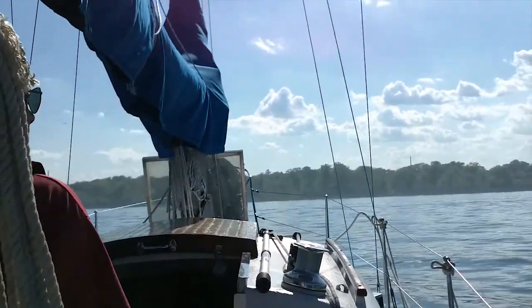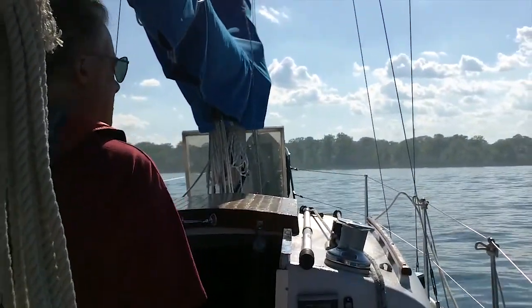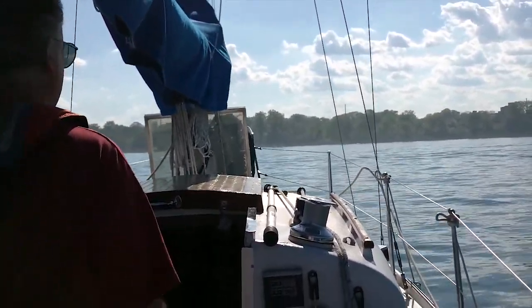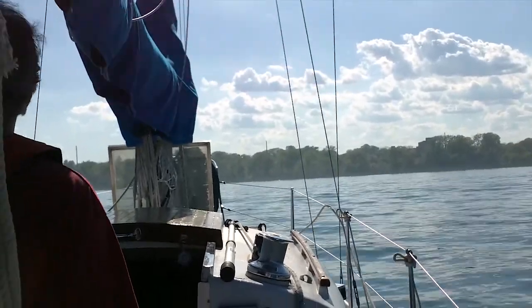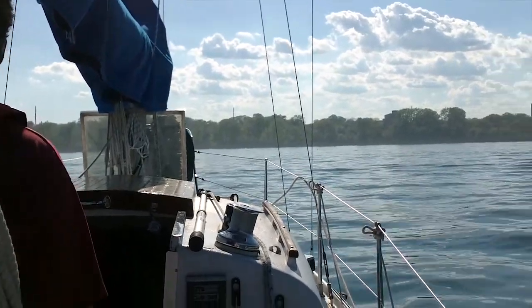Well, it's 4:45. Winds, we're back down under the 5 knot range, so we decided to drop the sails, turn the engine on, head back in.